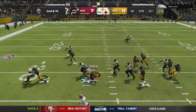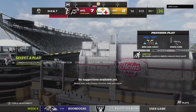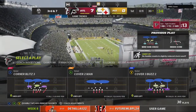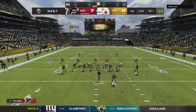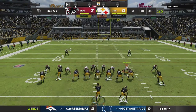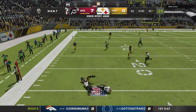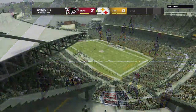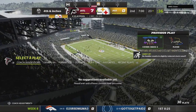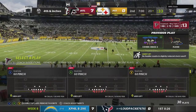On 2nd down, Mostert down to the 30 after a gain of 3. It's 3rd down. Bridgewater. Completion here to Claypool. And boy, he is very close to a 1st down, but from where they're spotting that football, he's going to be a foot or so short. 2nd quarter action from Pittsburgh. It is the Steelers in control of the football.